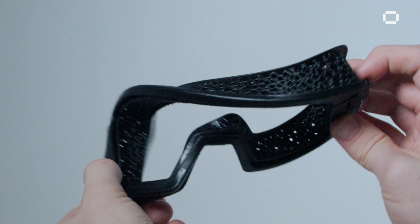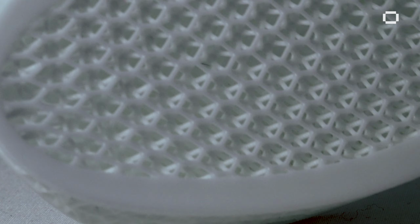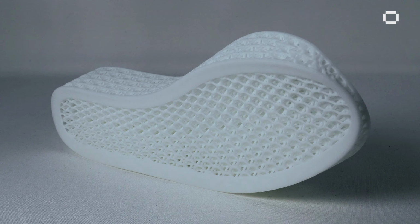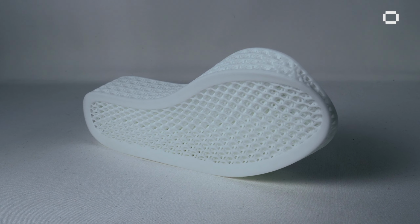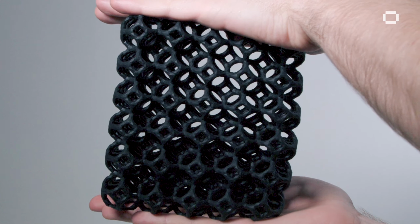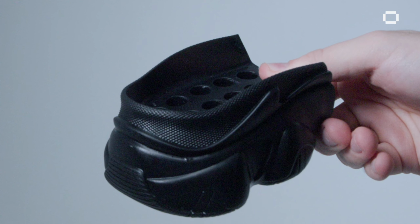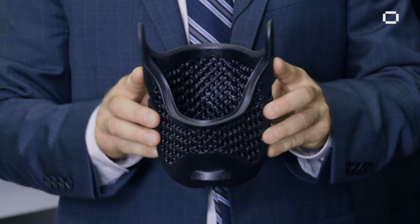The reason we did this was so that we could intelligently reduce the amount of material that was utilized in the end part while maintaining the same strength to weight ratio. As our resolution gets better, we're using less material, which makes those parts less expensive. The Xtreme 8K makes this possible at speed, at resolution, and at end part performance.